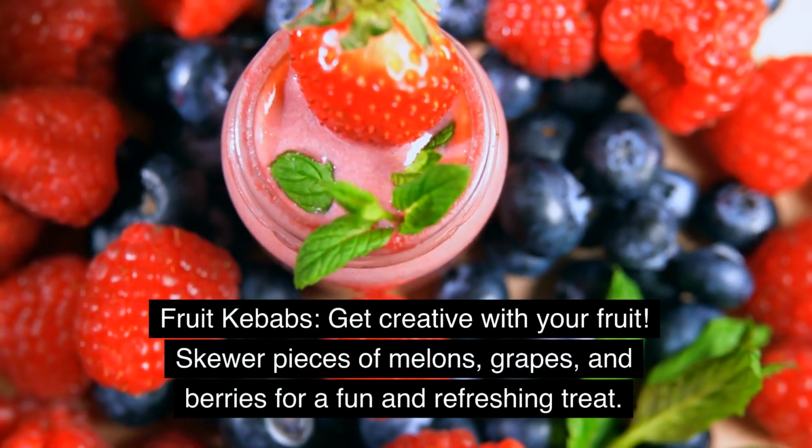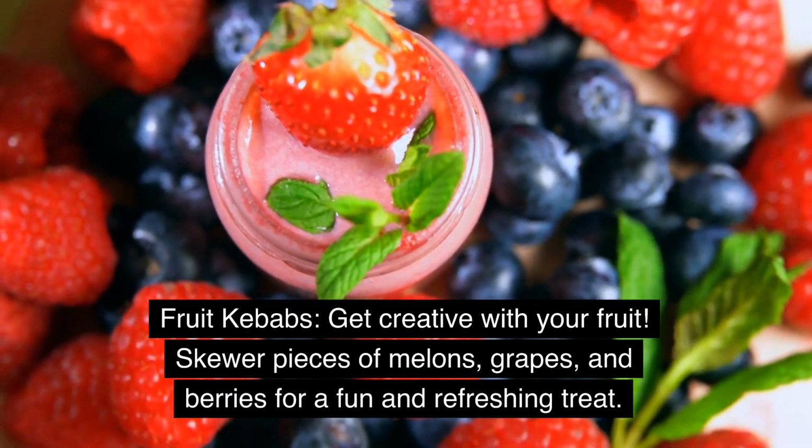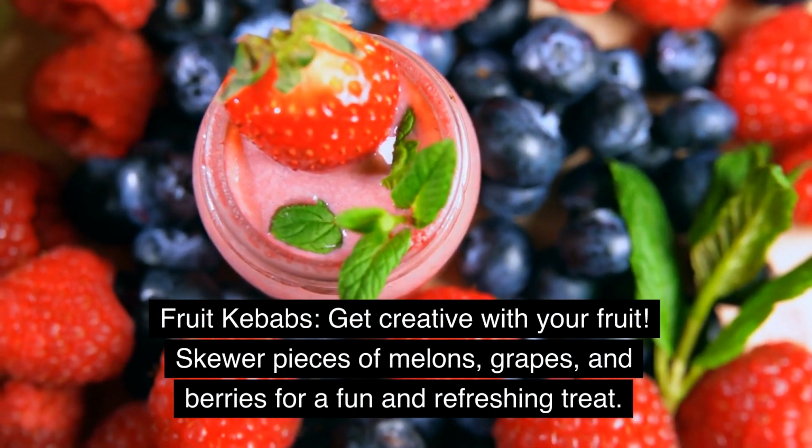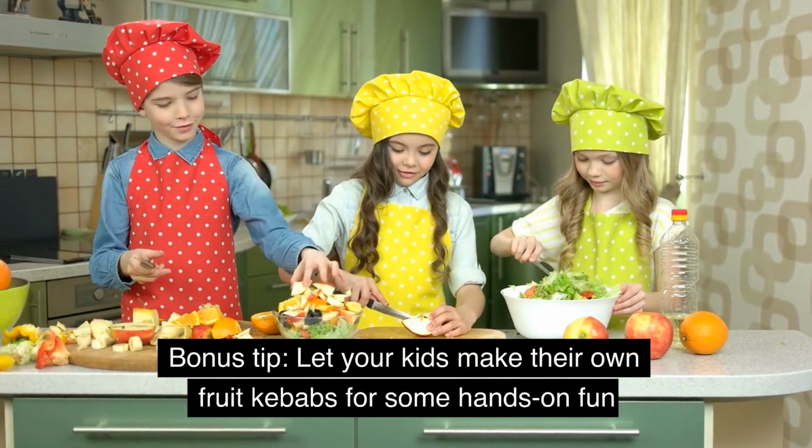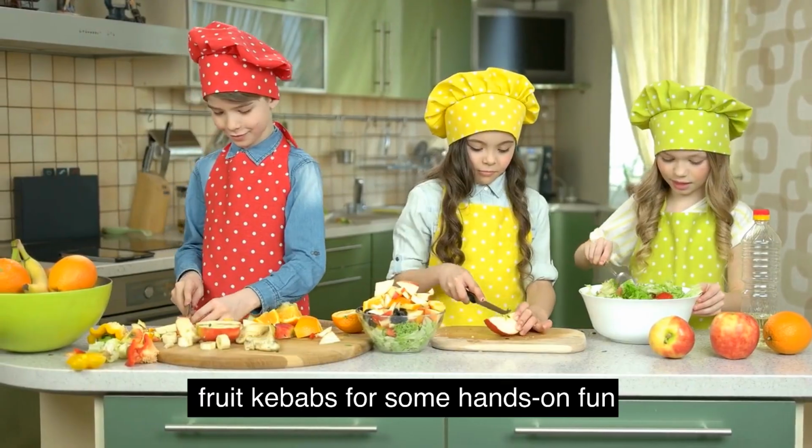Fruit kebabs. Get creative with your fruit. Skewer pieces of melons, grapes, and berries for a fun and refreshing treat. Bonus tip: let your kids make their own fruit kebabs for some hands-on fun.